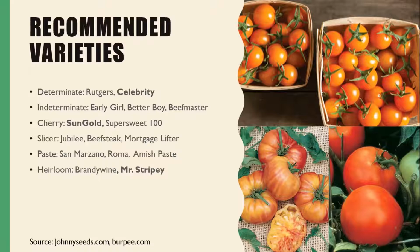Cherry tomatoes. Sun Gold is my favorite tomato, so I had to throw it on here. I used to work on an organic farm when I was in high school, and we would grow these, and I kid you not, they're so tasty. We would just eat, probably ate as many of them as went into the bucket when we were picking them. They were so good. So they have a really good flavor. They're a nice yellow tomato. And then Super Sweet 100 is another good little cherry tomato that's got some disease resistance.